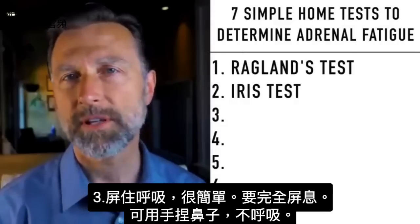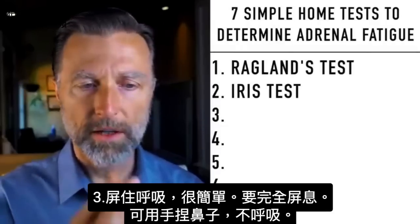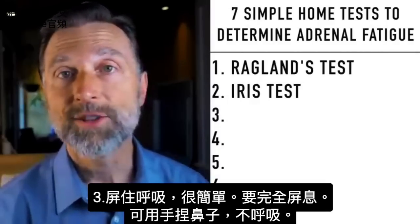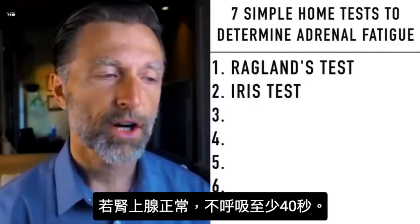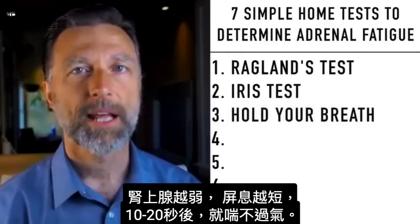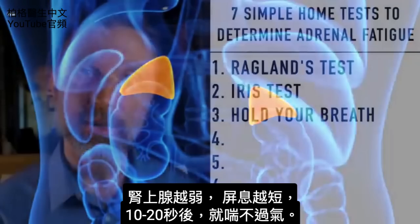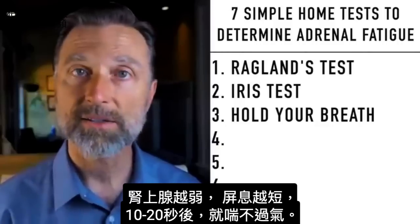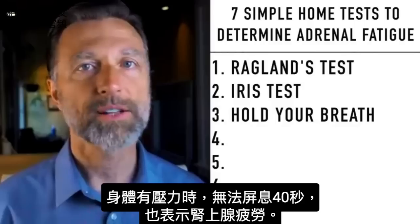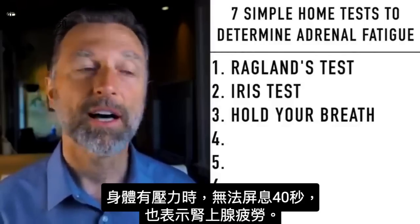All right, test number 3 is pretty simple. You're just going to hold your breath. You're going to completely hold your breath. You can put your fingers over your nose and just hold your breath. Normally, if the adrenal glands are good, you should be able to hold your breath for at least 40 seconds. But the worse your adrenals are, the less you can hold your breath. You may find that you're only able to hold your breath for 10 or 15 or 20 seconds and you're gasping for air. That could indicate that the adrenal glands are weak, because if your body's in a stress state, you just cannot hold on to air that long.